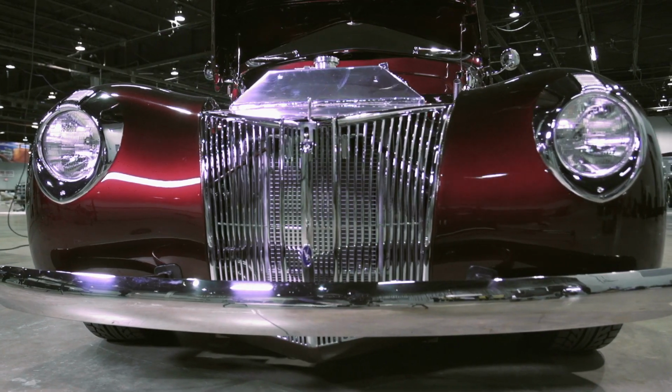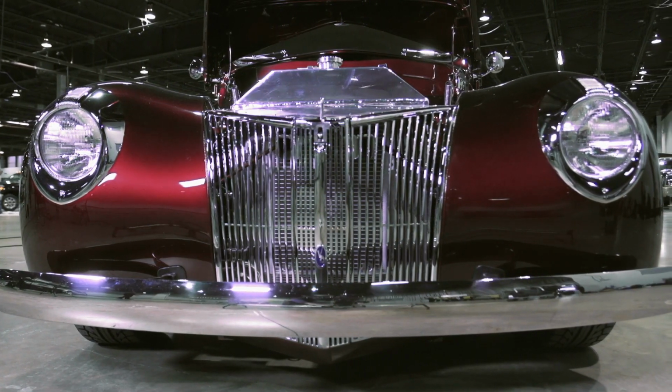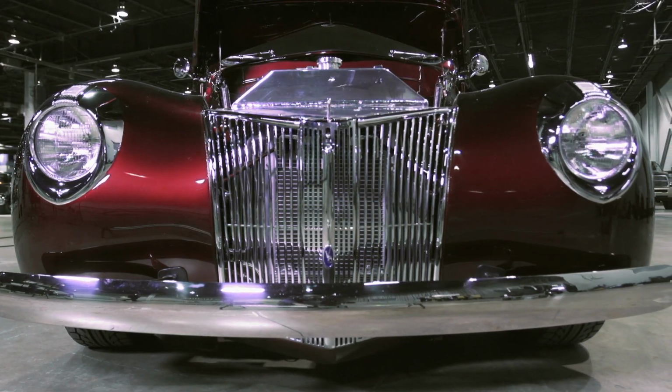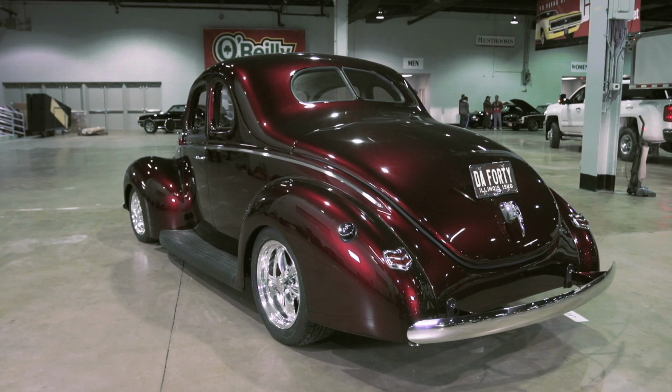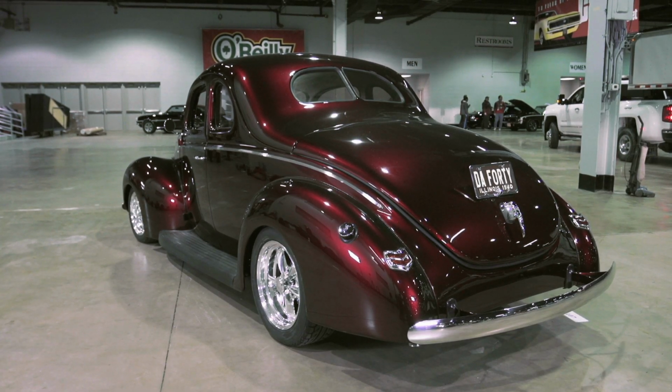The grille itself will also need to be cleaned, getting in between all the bars, the aluminum wheels, the stainless steel exhaust. This looks like it's going to be a lot of work. Mike, what do you think? We're gonna need every guy working on it. We're gonna go hard and fast.